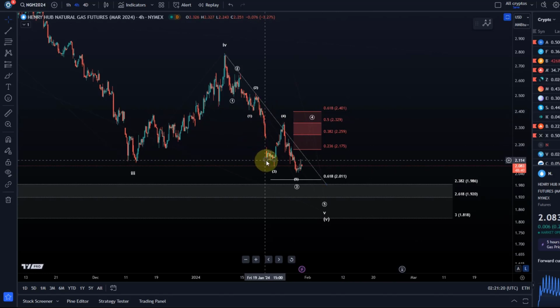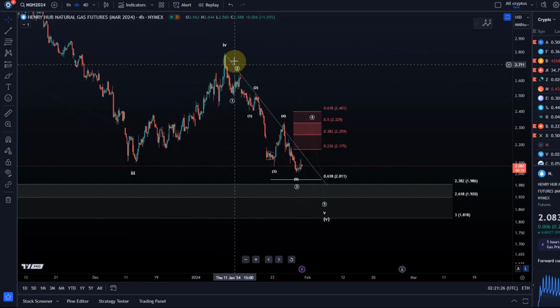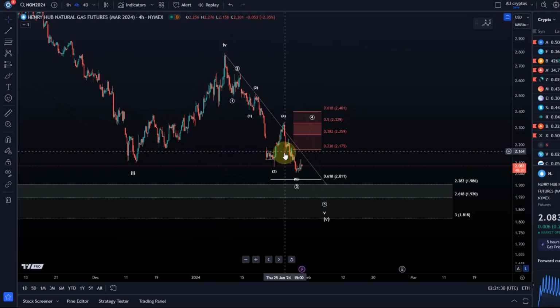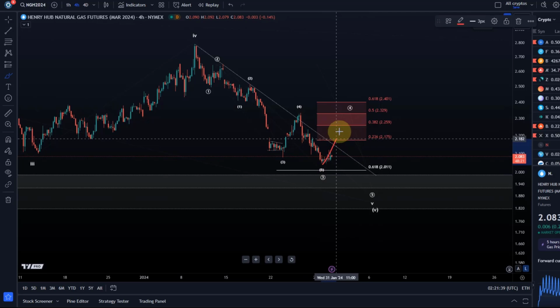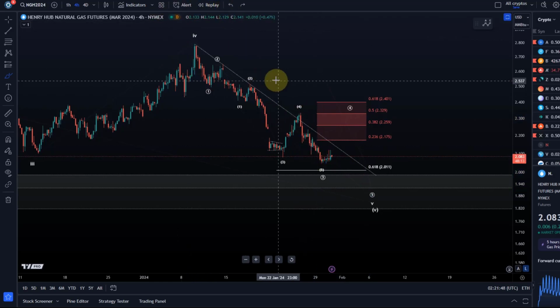So the idea is still that a third wave bottomed here on the 12th, 13th of December. We then had a rally in a fourth wave. It was a corrective rally because it broke below previous support. And then we're basically now moving down. One more low would seem very likely. The idea is that this could now form a wave 4, then a wave 5 to the downside, and that could be it. That's the next opportunity for a more lasting low.